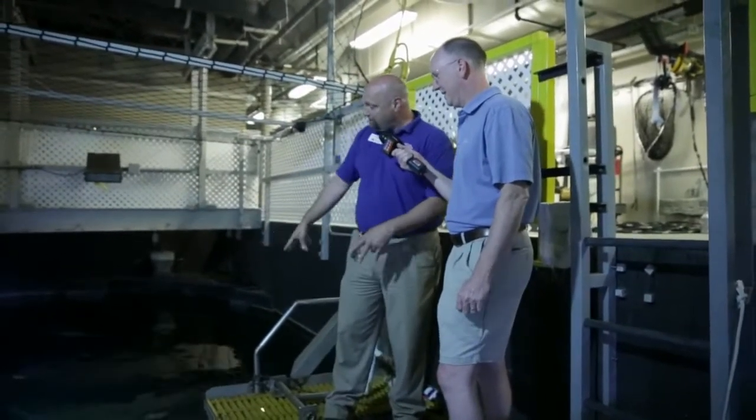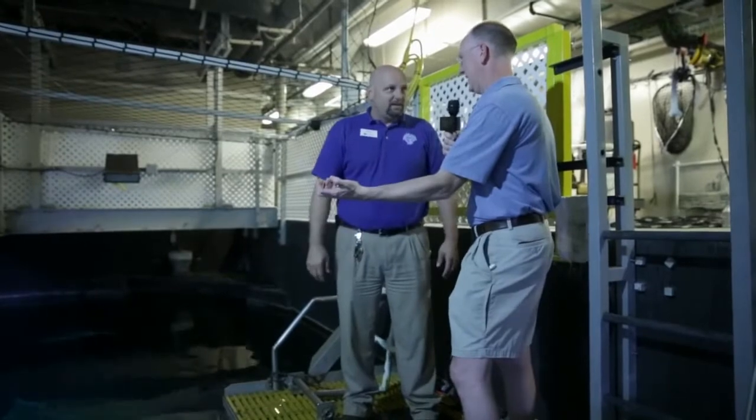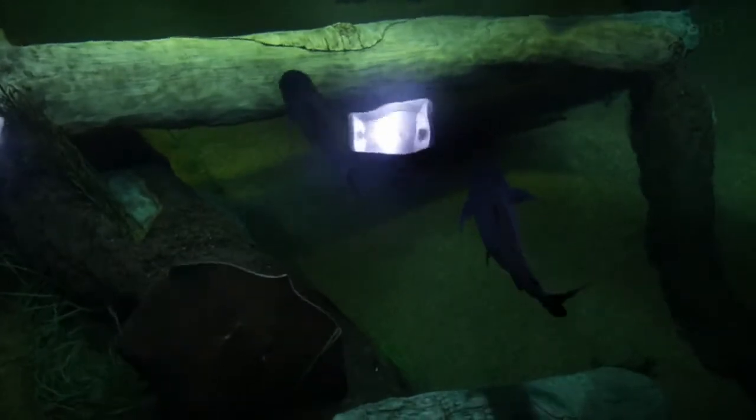But everything else, the stingrays, the Pangasius cats, the blue cats, everything that wants to eat from the divers can. They just hold food in their hand, and they eat like a pigeon would right out of their hand. Pretty much. The stingrays are the worst. It's like being in a litter of 100 puppies, and they're just all over you.